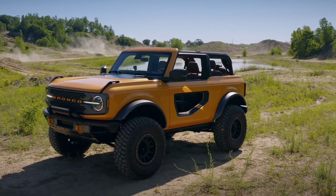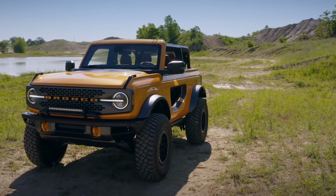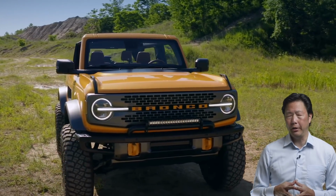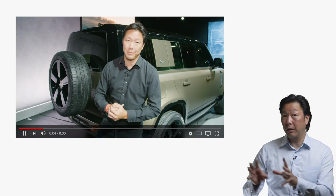And now, onto the new hotness of the moment, the new Ford Bronco. Has the Bronco split the difference between the Jeep and the Defender? No. No. From my in-person experience, it's definitely a lot closer to the Jeep Wrangler than the Defender.